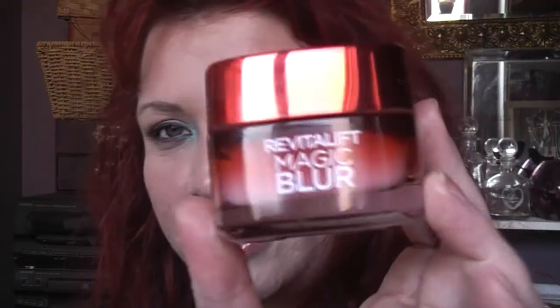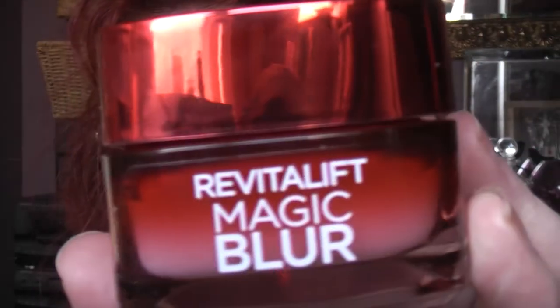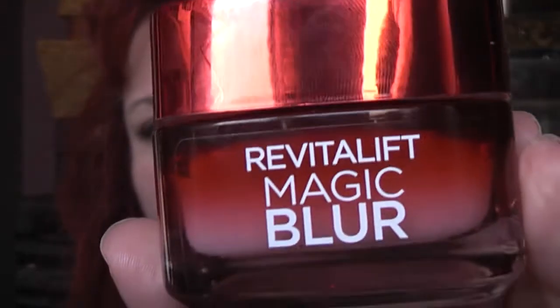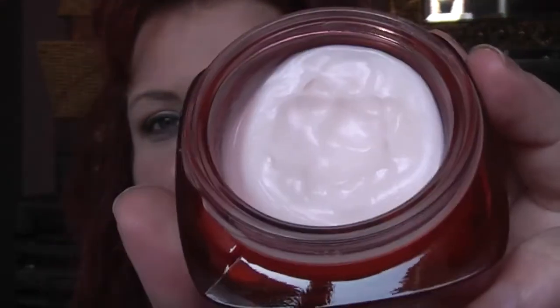So the first product that I'm going to mention is this one. This is the Revlon, no it's not, L'Oreal. This is the L'Oreal Revitalift Magic Blur Cream. This is L'Oreal on the top. You actually get a really good size. It's a 50ml size. Looks a lot bigger. I think it's very chunky packaging. And that's what it looks like.